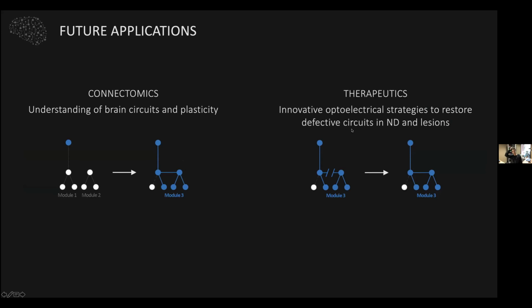And lastly, of course, I just wanted to talk about future applications. As I said, there are direct applications in connectomics to better understand brain circuits and their plasticity, the brain rewiring concept, by playing directly with the architecture of the brain. But there is also a very interesting therapeutic interest here, I think, by developing these innovative optoelectrical strategies in an attempt to restore broken circuits in neurodegenerative disorders, but also in lesions, as we have seen from the two previous talks here, where you have a lesion somewhere, you have a disconnectivity somewhere, and the idea would be to try and reboost the regrowth of the axons that remain.